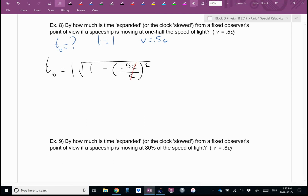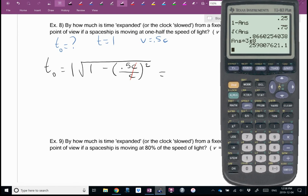By the way, will multiplying by 1 in front of everything make a difference at all? So we actually call this the square root of 1 minus (V over C) all squared. This is the time dilation factor. And so if we crunch that, Diego, what do you get? You get 0.866.